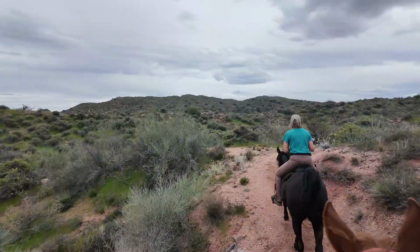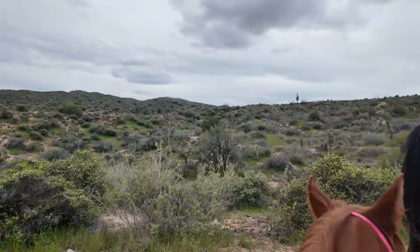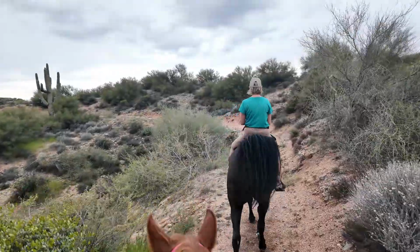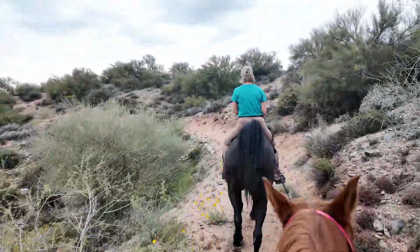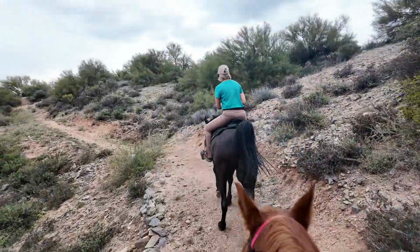The other thing I would recommend is if you come upon a rider, don't just assume that if you follow them, that's what they want. It's always nice to ask, hey, do you care if I tag along back here with you? And if you do that, and that person led the whole way, good etiquette is not to pass them at the end.